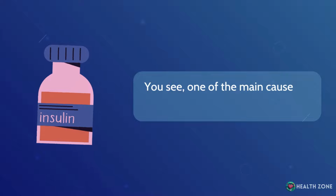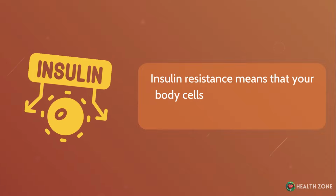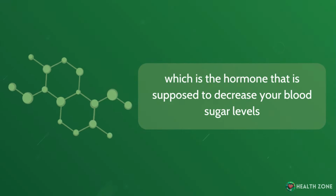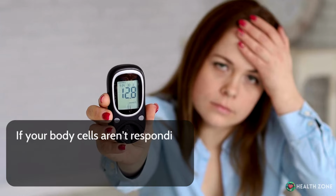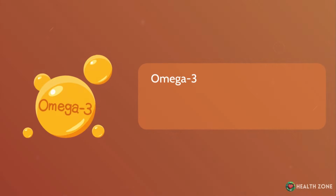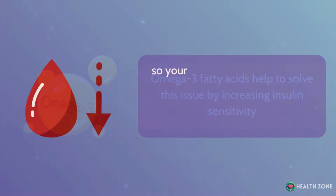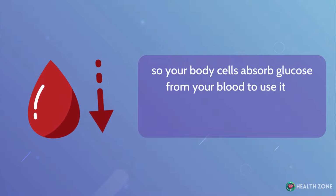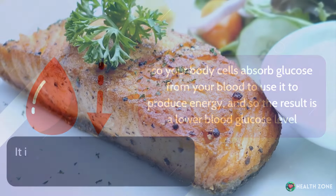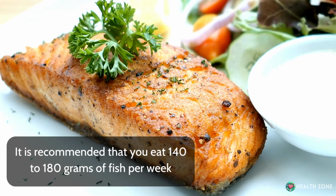Not only that, but omega-3 fatty acids can also help with the root of the problem. You see, one of the main causes of diabetes is insulin resistance. Insulin resistance means that your body cells are not responding to insulin, which is the hormone that is supposed to decrease your blood sugar levels. If your body cells aren't responding to insulin, then insulin won't be able to lower your blood sugar levels. Omega-3 fatty acids help to solve this issue by increasing insulin sensitivity, so your body cells absorb glucose from your blood to use it to produce energy, and so the result is a lower blood glucose level. It is recommended that you eat 140 to 180 grams of fish per week.